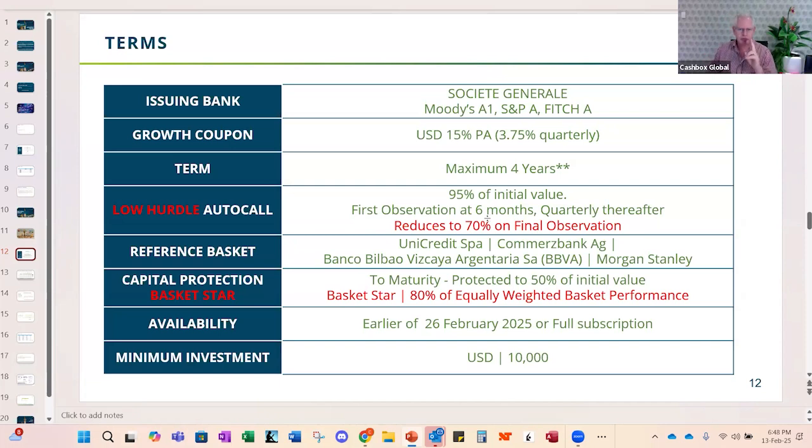2 extra pieces of protection will be built in. There's a low hurdle, meaning that at the last observation, if we haven't yet auto-called, the auto-call level is going to drop from 95% right the way to 70%. I'll show you in a graph just now, so pictorially we can see it. So the auto-call level is even easier if we get to that level or that duration.